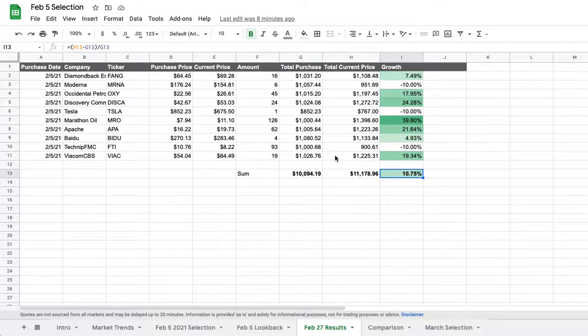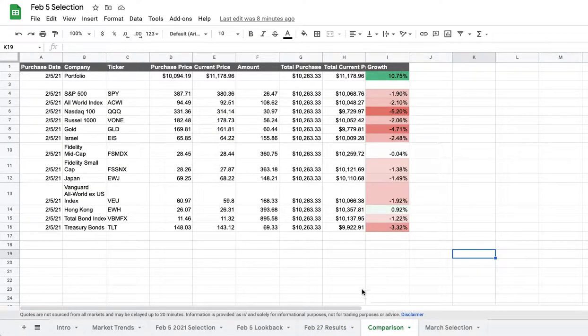And we still had strong results from others as well, such as Baidu and Diamondback, which earned a healthy 5% and 7.5%. These results, whenever we compare them to other indices, were very strong. Every index except for Hong Kong was down over this same time period. So certainly great results to see here, demonstrating the strength of this momentum strategy.